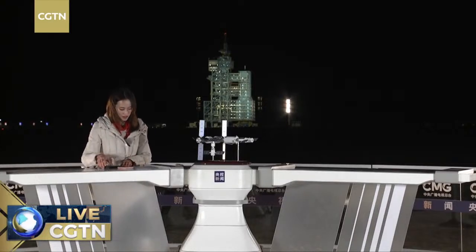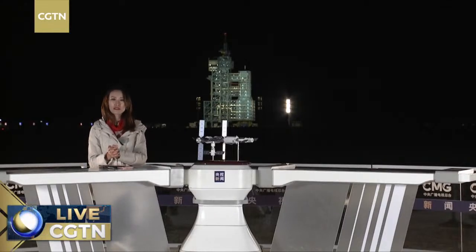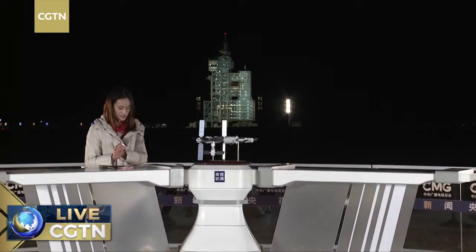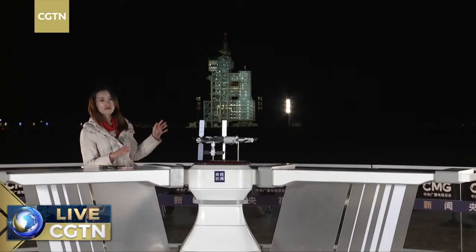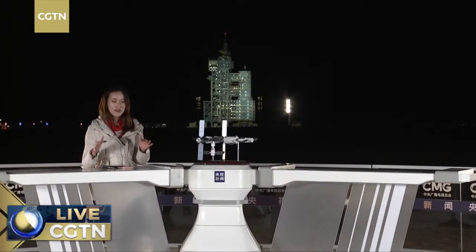The launch rocket this time remains the Long March 2F rocket, and this rocket is right now covered by the launch pad, and after about 1 hour.